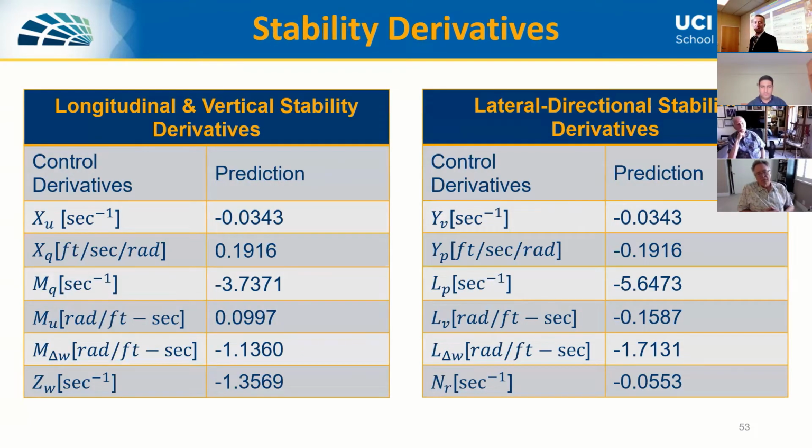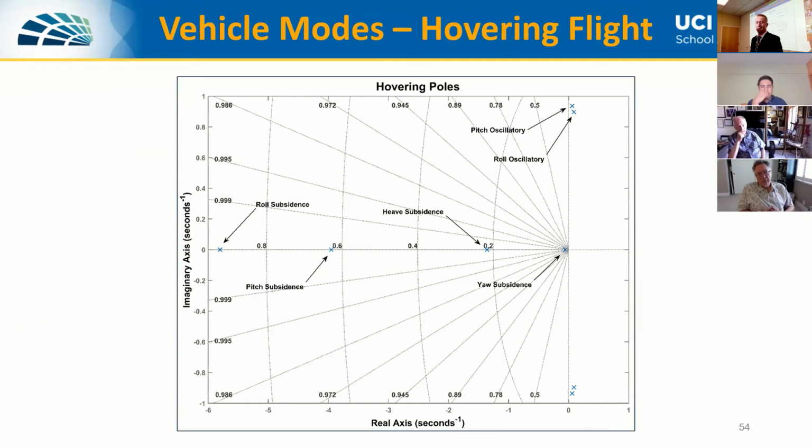So after computing these stability derivatives for each individual rotor, we're going to extend these to the entire vehicle. And then we can make an assessment on the hovering stability of the vehicle as a whole. So we see that it has 4 subsidence modes. We have roll, pitch, heave, and yaw subsidence, and 2 slightly unstable pitch and oscillatory roll modes. Now, calculating the time to double for these slightly unstable modes, we see it's about 7 to 10 seconds.